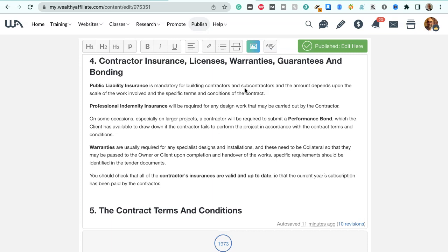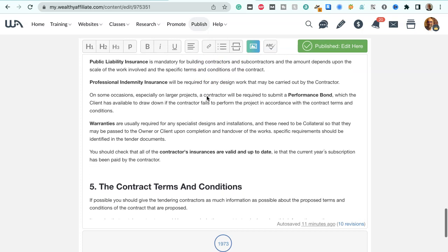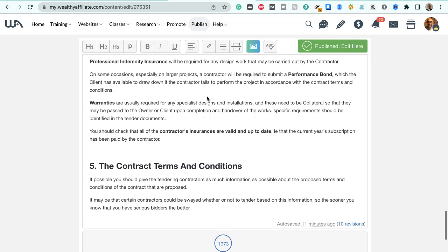Contractor insurance, licenses, warranties, guarantees and bonding. Public liability insurance is mandatory for building contractors and subcontractors, and the amount depends on the scale of the work involved and the specific terms and conditions of the contract. Professional indemnity insurance will be required for any design work that may be carried out by the contractor.